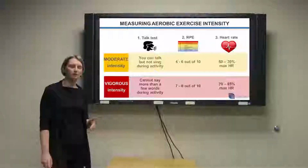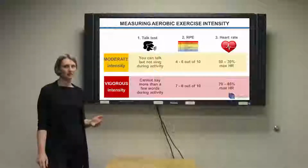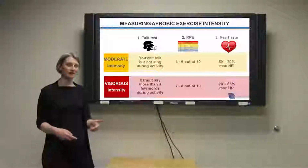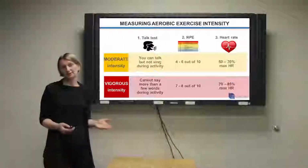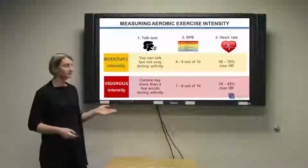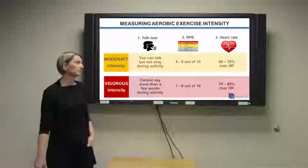So if you're out walking with your partner and you think, it's about a 2 out of 10, well then it's probably mild and you might need to find a way to go harder. So that might be faster or hillier. If you're finding it's a 4 to 6, then it's moderate, and that might be where you need to be.